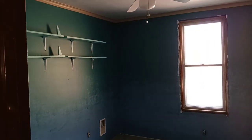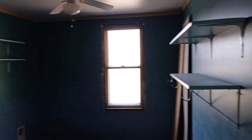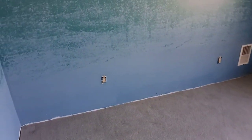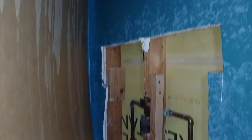Okay, there's the bedroom. Nice and clean, no signs of any kind of leakage. Right here is access to the water lines and stuff in the bathroom right behind. Okay. All right.